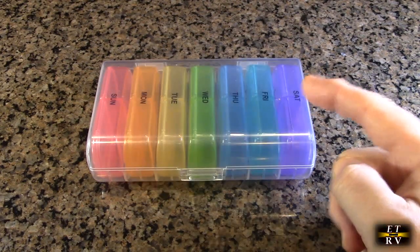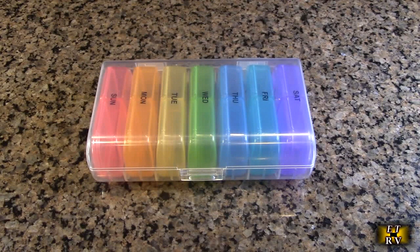All the graphics on here are specially printed, so they'll never come off, using a technique that they came up with. This is all color coded, and we're going to show you. And you can use this for your vitamins as well as your medicines. It'll hold 10 vitamins or 16 capsules.